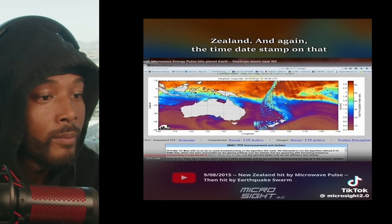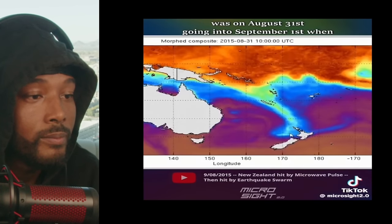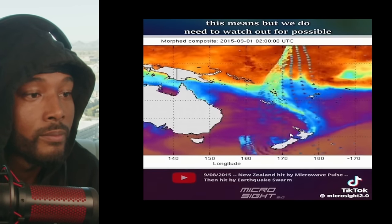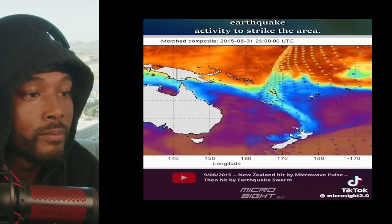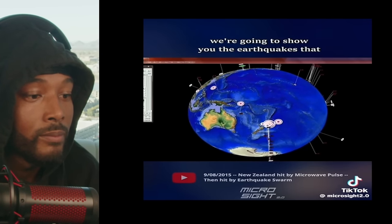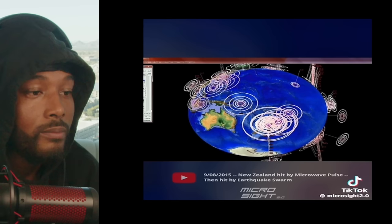Again, the time date stamp on that was August 31st going into September 1st when that occurred. And I issued a warning to my viewers telling everybody, I don't know what this means, but we do need to watch out for possible earthquake activity to strike the area. Now I'm gonna bring you over here to Earthquake 3D, and we're gonna show you the earthquakes that have happened over the past 3 and 4 days.